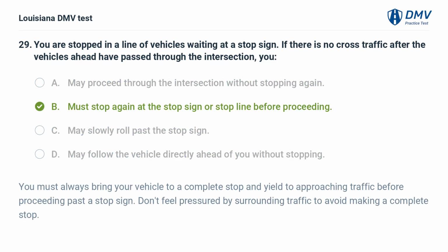B. Must stop again at the stop sign or stop line before proceeding. You must always bring your vehicle to a complete stop and yield to approaching traffic before proceeding past a stop sign. Don't feel pressured by surrounding traffic to avoid making a complete stop.